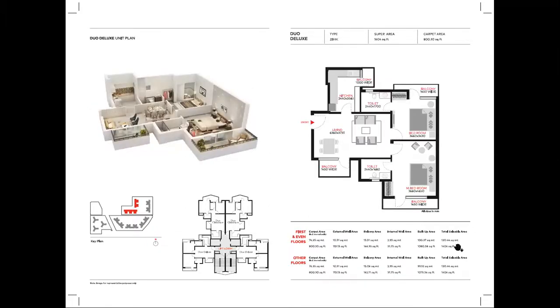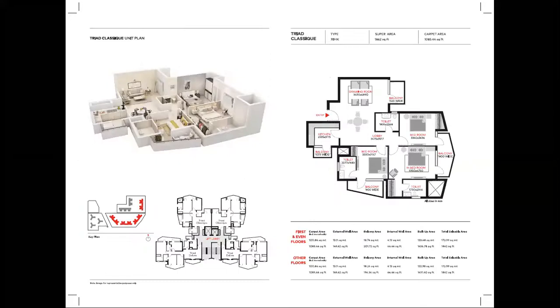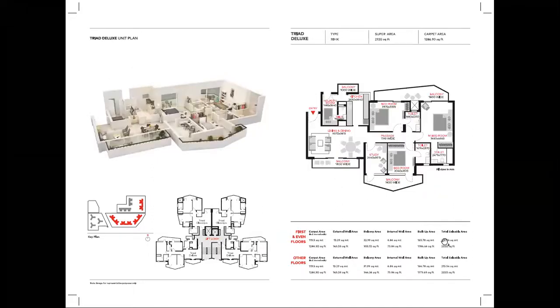Another, we have a second option in the 2 bedroom, which is 1404. It's 2 bedroom plus 2 toilets and the 4 balconies. This is a 3 bedroom, size 1862, which is the 3 bedroom and 3 toilets. We have one of the upper variants in the 3 bedroom, which is 2320. It's 3 bedroom plus study plus servant.